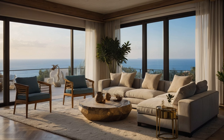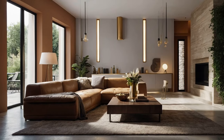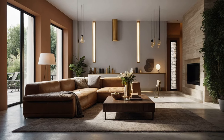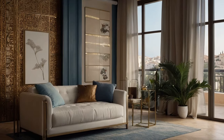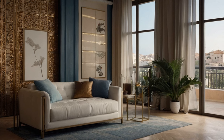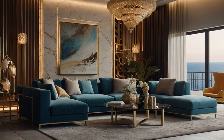One of the defining features of modern Mediterranean interiors is their seamless integration of indoor and outdoor spaces. Large windows, sliding glass doors, and open floor plans blur the boundaries between the interior and exterior, allowing natural light to flood the space and offering panoramic views of the surrounding landscape. Outdoor living areas, such as terraces, patios, and courtyards, become extensions of the interior, creating inviting spaces for al fresco dining, lounging, and entertaining.